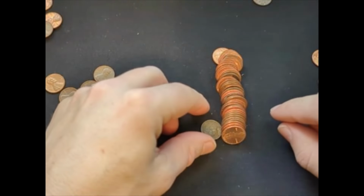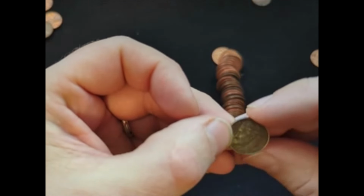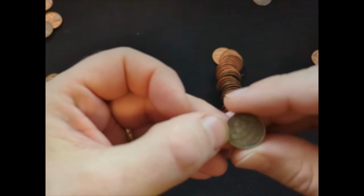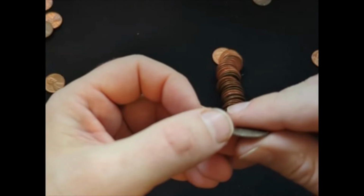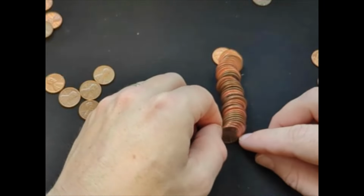But right there, now that's a new one. That is a dime. That is not a penny. So it tends to happen. Find a dime in a roll. That's a 1992 dime. So we'll put that across there for our findings.